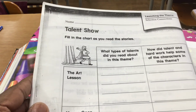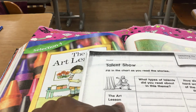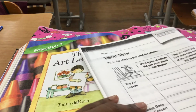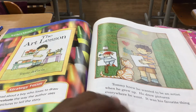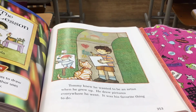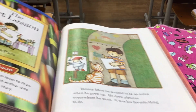Now, it says, what types of talents did you read about in this theme? So, in the art lesson, what is Tommy's talent? Well, do we remember? Tommy likes to do what? So if you look at page 353, it says, Tommy knew he wanted to be an artist when he grew up. He drew pictures everywhere he went. It was his favorite thing to do, right?